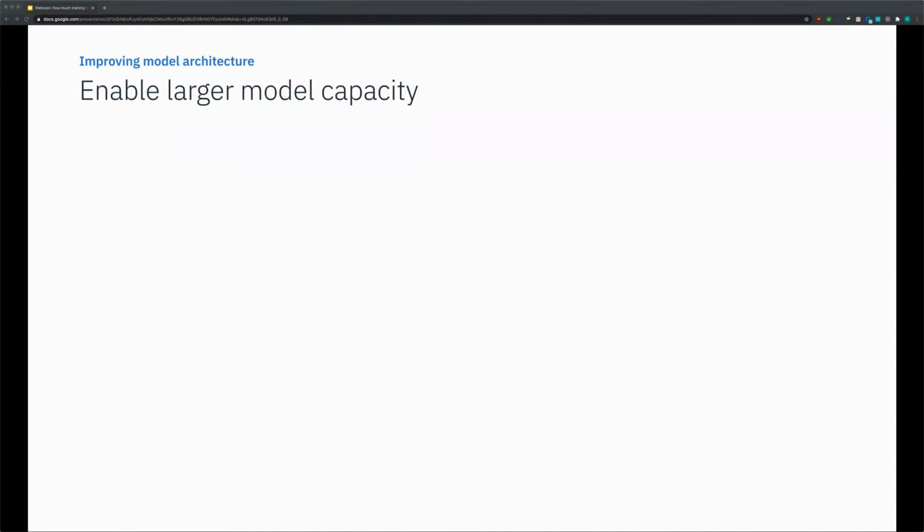One innovation that allowed larger models is ResNet, which employed skip connections to speed up training, allowing practitioners to increase model size without training taking as long as it would have.